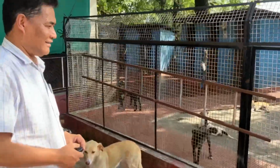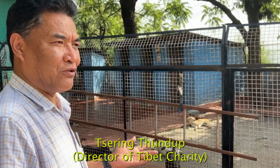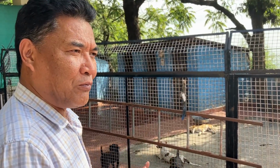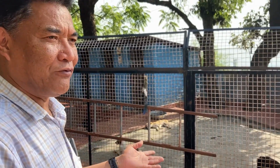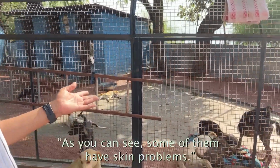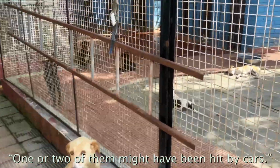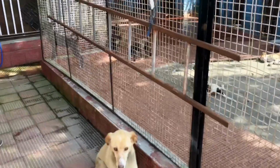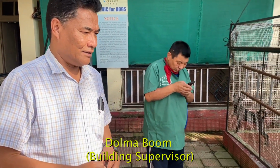So what's happening with the dogs here? So some of the dogs here are brought here for sterilization, so that the dog population in the town can be kept under control. And some of them are here for treatments. As you can see, some of them have skin problems. One or two of them might have been hit by cars. Who brings the dogs in here? Mr. Boom. He finds them on the street and just brings them here.